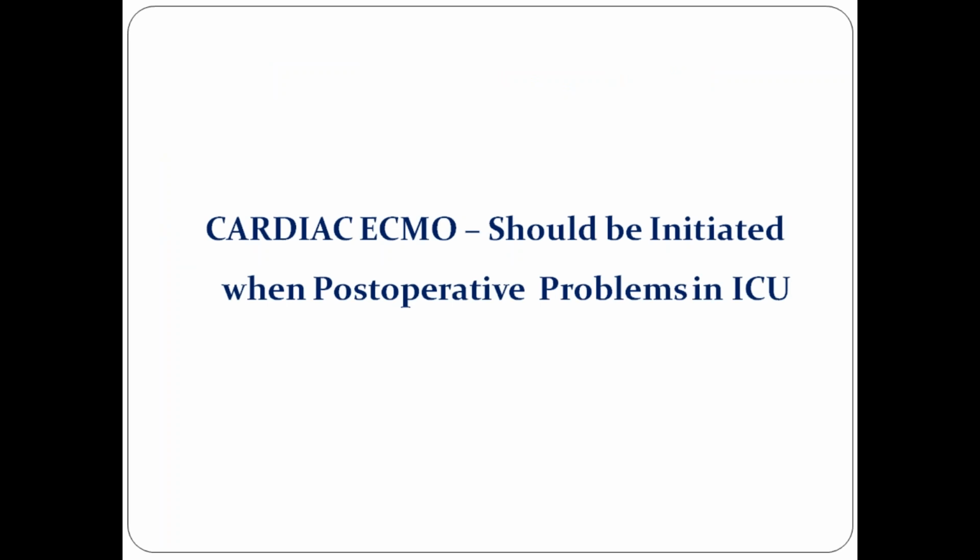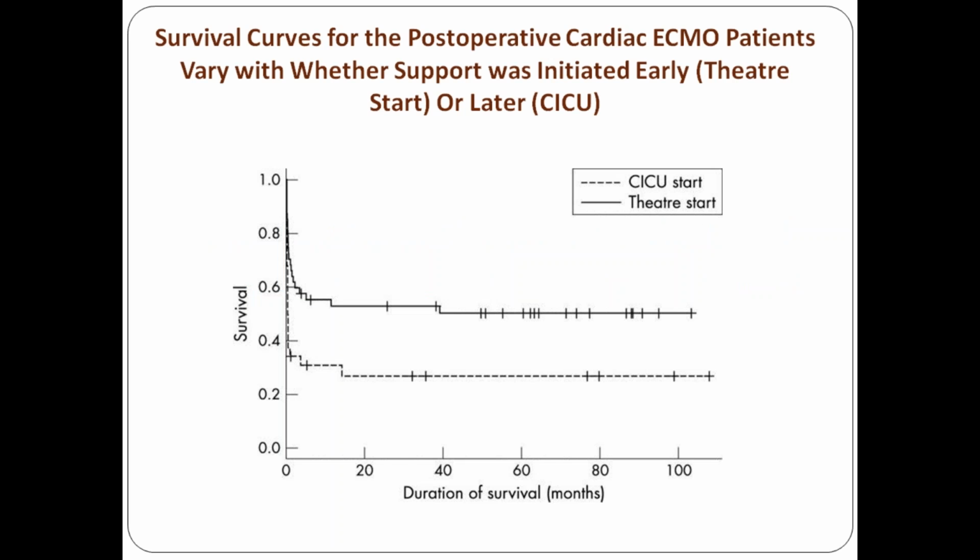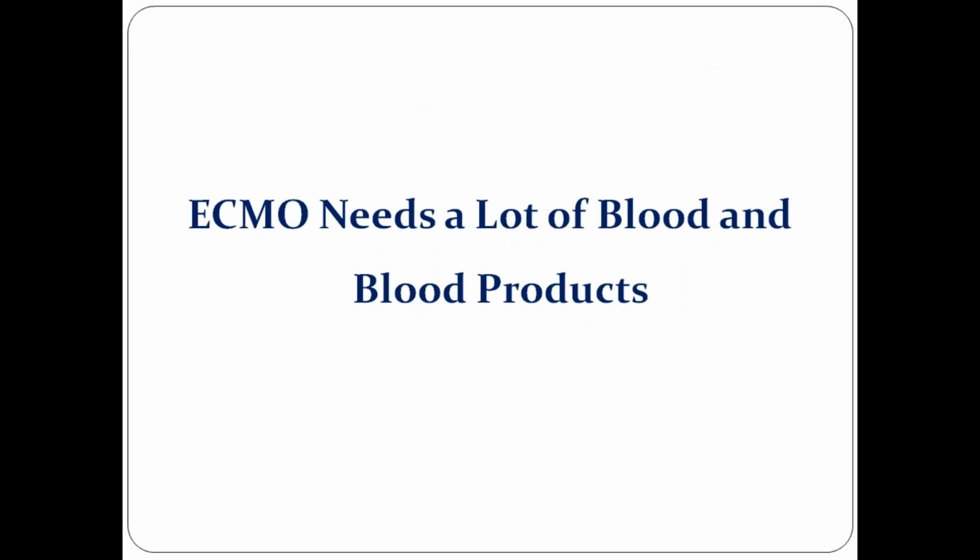Other myth is the cardiac ECMO should be initiated when post-op problems happen in ICU, which is not correct because already the damage is happening during that period. So earlier you put in the ECMO, the better it is. So ECMO, when it is started in the operating theater or a VA ECMO, and it started in the post-op period, you can see the survival is much better when it is put earlier in the operating room rather than in the intensive care unit when the patient has crashed.